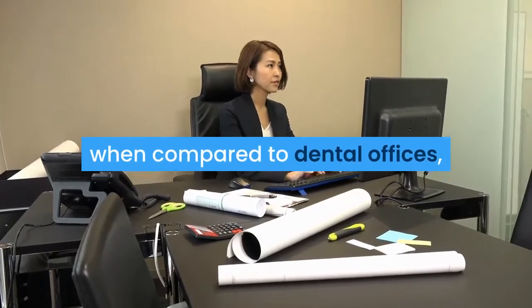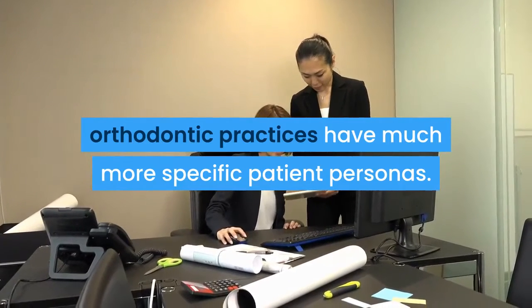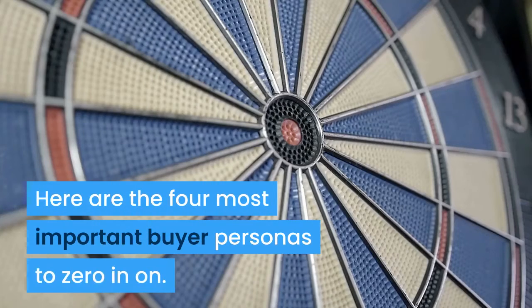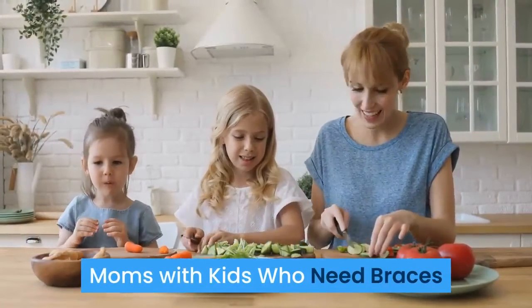When compared to dental offices, orthodontic practices have much more specific patient personas. Here are the 4 most important buyer personas to zero in on. Moms with kids who need braces.